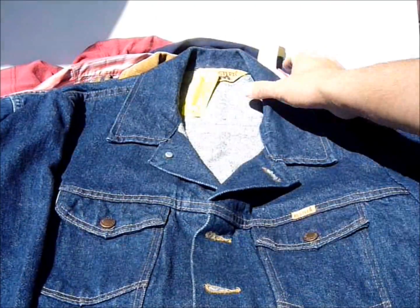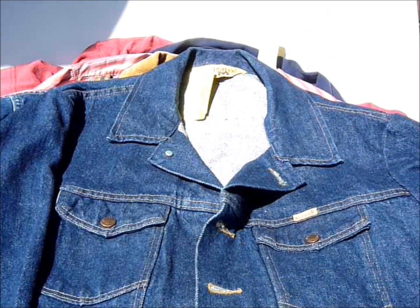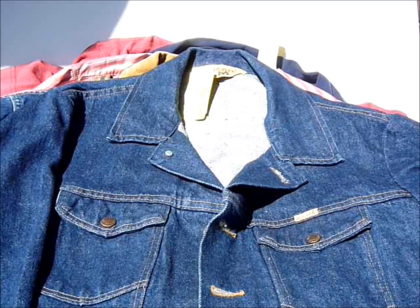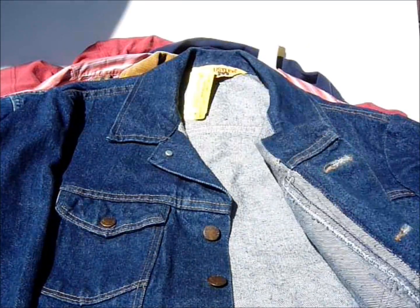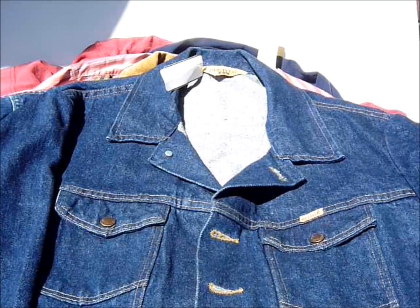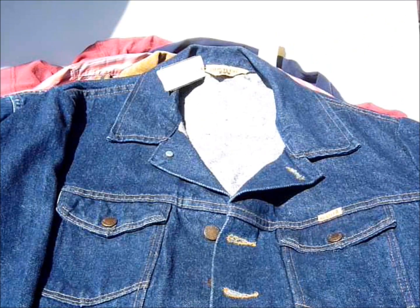Then I got this guy. It's a Rustler denim jacket. It was $4. The only reason that I bought it is because it's made in the USA, and I went ahead and looked it up, and it's definitely vintage from like the 60s or 70s, and it looks new. I mean, it's in really, really good condition. Looks like it's barely been worn, probably never been washed. I think I'll probably get at least 30, maybe 40 for it.